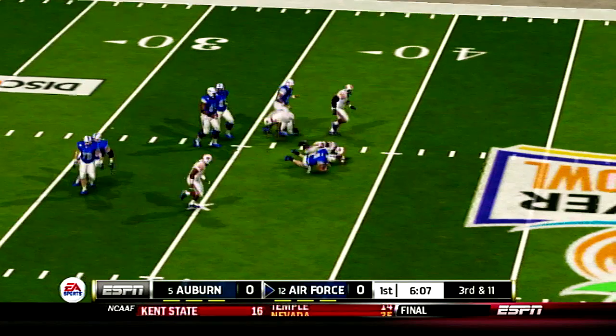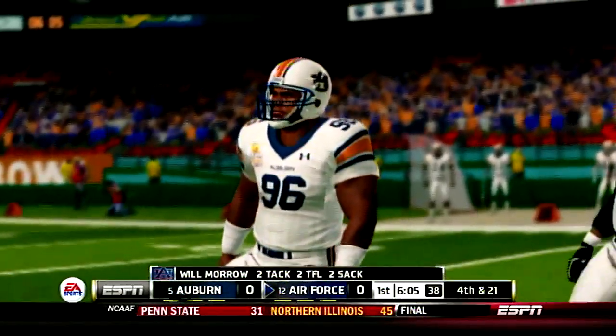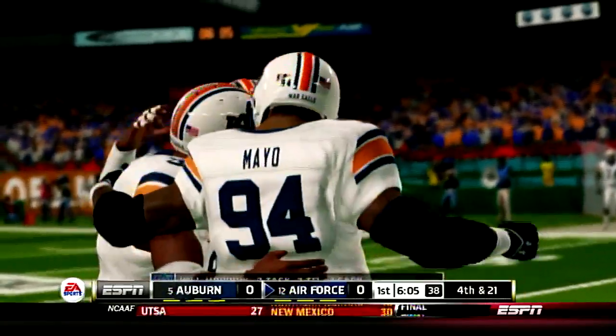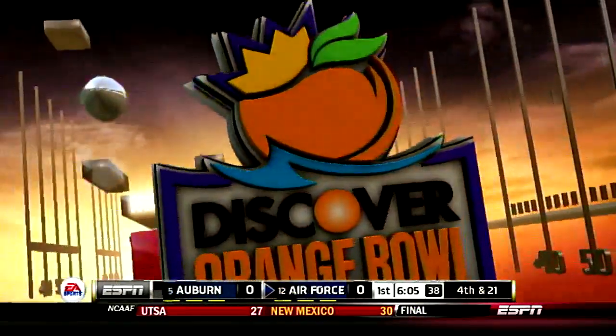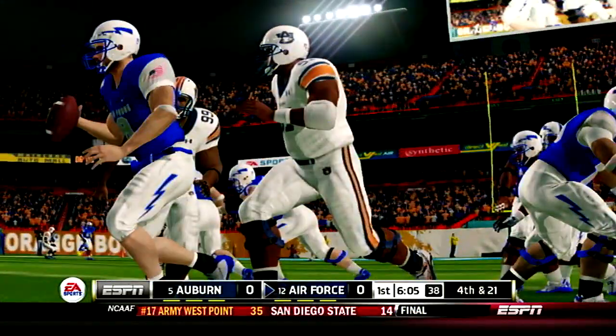He's under some heat, and he can't get away from the pressure. Great effort by this kid to get in there and make the sack. Now, the big boys up front better make some adjustments. It's only the first quarter, and they're letting this kid get into the backfield way too easily.